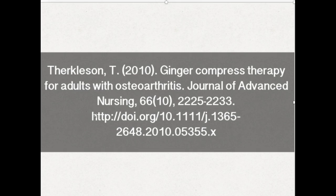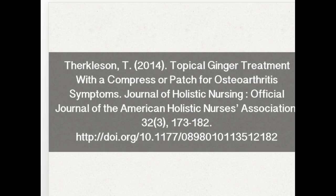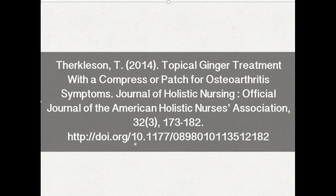What I found was a really amazing woman by the name of Tessa Thurkelson, a holistic nurse living in New Zealand, who has done some extensive research on the topical application of ginger, particularly in osteoarthritis. Thurkelson is, as I said, a holistic anthroposophic nurse, and in her research, she details the history of the utilization of topical ginger in Europe as an adjunct treatment for muscle and joint pain.